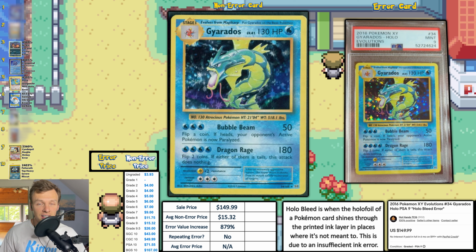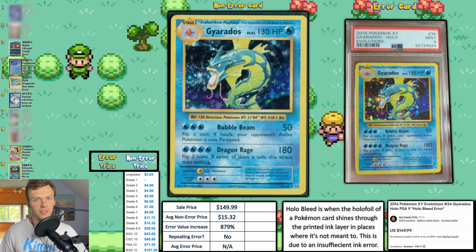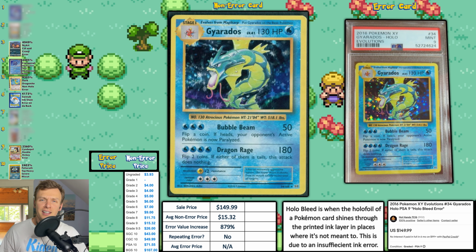Again, happy it did. Very happy for the buyer. Congrats to you. But this doesn't seem like that severe of an error. I've seen other ones be a lot more severe sell for a similar amount, if not a little bit less. But yes, $150 for this card. Let's go on to the next one.